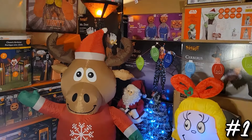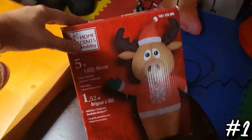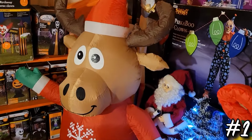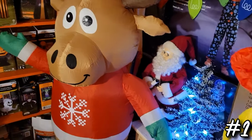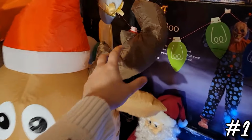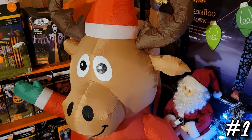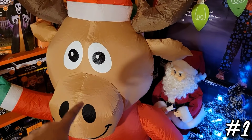So right over here, this is my Christmas moose. Right here, you of course can see his box. He of course is from Home Depot and has that Home Accents Holiday branding on it. You can see 5 foot tall, and he is an awesome one. I got him in 2020, and the second I saw this guy, I just knew he was one I wanted to get. I like some of the stuff about him. His head here looks really nice. It's got the nice moosey look with the antlers up here and everything. Then he has this cool Christmas sweater. And overall, this kind of looks like a more classic Gemmy inflatable, just the way he's made. But overall, he looks awesome, and he's definitely one of my favorites I own.